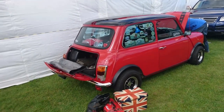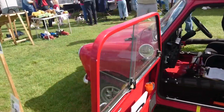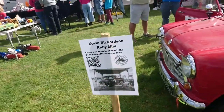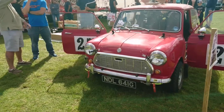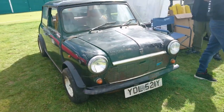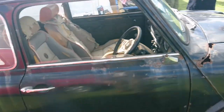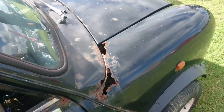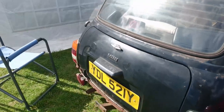Let's go around the front. 68-69 Mini Mark II. Keith Richardson Rally Mini, as seen on the YouTube channel Gentleman's Motor Racing Team. Excellent. 1982-83 Mini Project. What's the number one problem with Minis? Holes of rust. That would appear to be the issue.